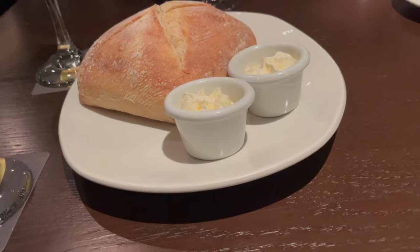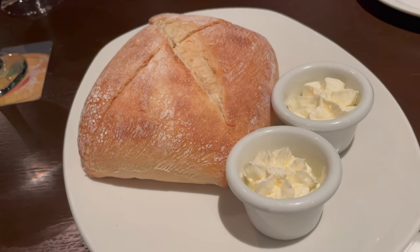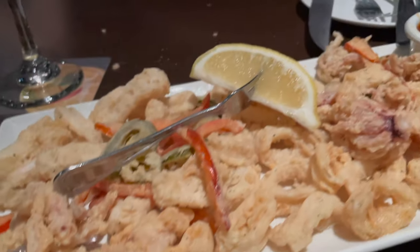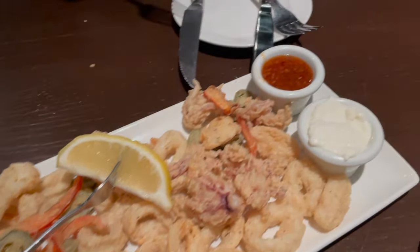One of our stays, we dined at the Keg Steakhouse. So here is the falls view from the restaurant. So please make a reservation if you want to get a seating with the falls view. And this is one of our favorite restaurants. Here is the bread and butter. So this was complimentary. For appetizer, we ordered calamari. So this is our regular order whenever we dine at the Keg.